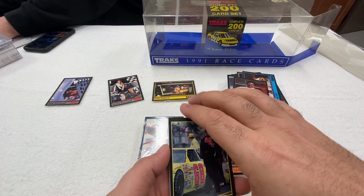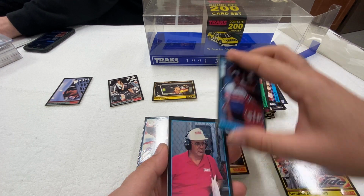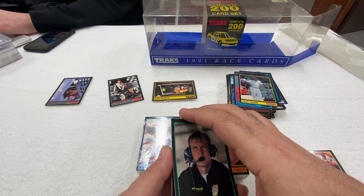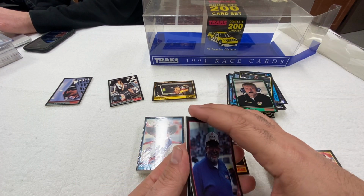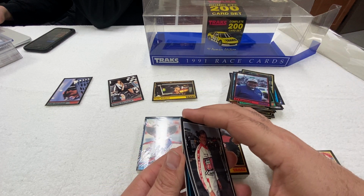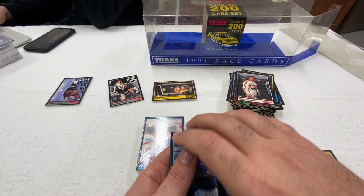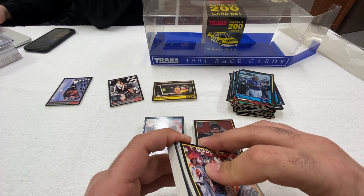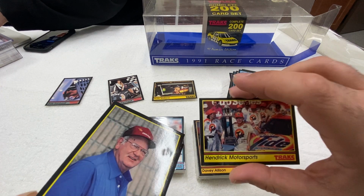Tim Brewer, George Bradshaw, Robbie Loomis, Jack Steele, Gary Nelson. And you can see he's a crew chief. So it's cool that they listed all different kinds of people in the race, not just, let's say, the drivers, you know. Yeah, a lot of these cards are sticky. Here's the Hendrick Motorsports. I think they just put this card on top over here to highlight this race group.